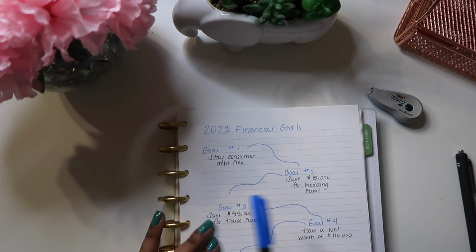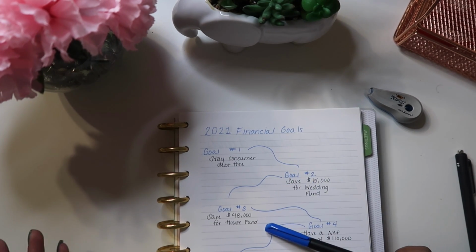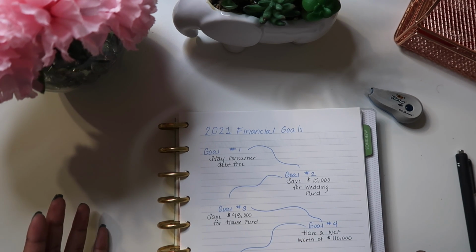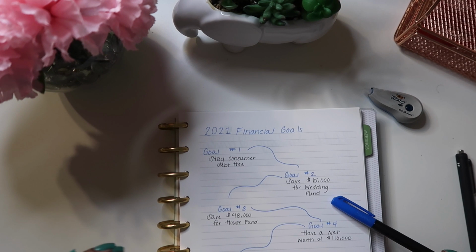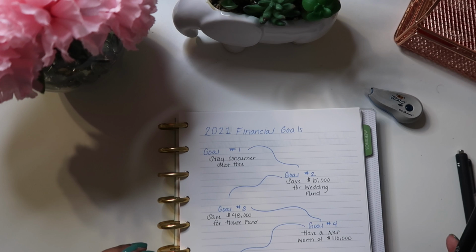Goal number 1 is to stay consumer debt free. I became consumer debt free just a few days ago again. I became consumer debt free in about August of 2020, and then I took out a personal loan, and I'm officially debt free again as of, I believe, the 8th of January. Next, goal number 2 is to save $15,000 for my wedding fund. Goal number 3 is to save $48,000 for my house fund. Goal number 4 is to have a net worth of $110,000.